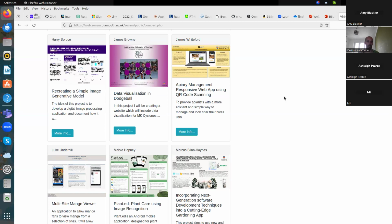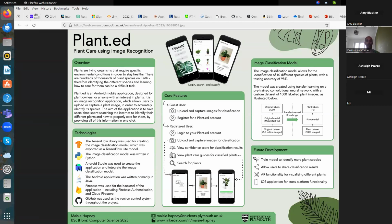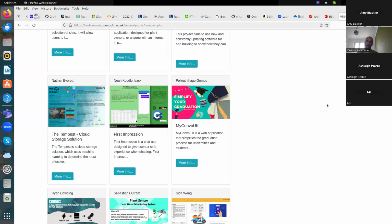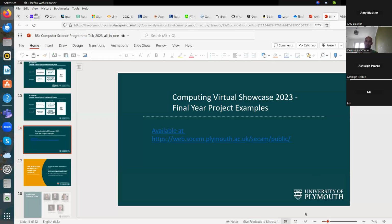Also, we can see another interesting project, where the student made a mobile application that uses artificial intelligence in order to recognize different plants. So you just open your mobile phone, open the camera, take a photo of a plant, and then it recognizes the plant that you took the photo of. And many other interesting projects. I can circulate the link later on so you can have a look if you want.